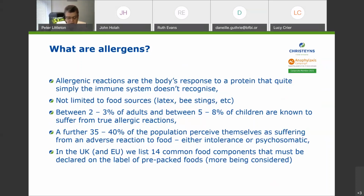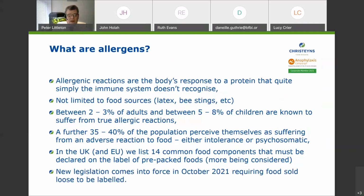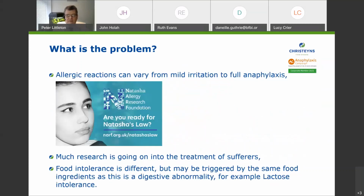Across the UK and in the EU, we still have the EU list. We list 14 common food components that must be considered as allergens and declared on the label of prepacked foods. More are actually being considered. There's a lot of talk at the moment of adding kiwi to the list of the allergens, which includes things like gluten, shellfish, milk, etc. And there is new legislation coming into force in October this year requiring food that is sold loose to also have its allergenic components declared or labelled. And that's because these reactions can vary from mild irritation to full anaphylaxis.